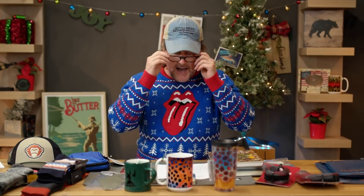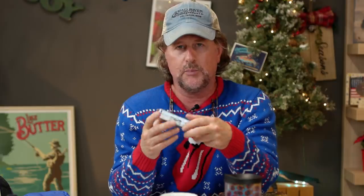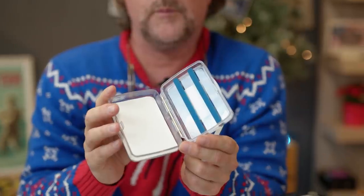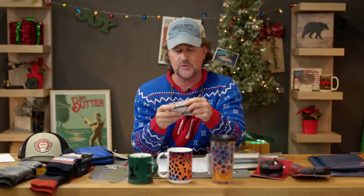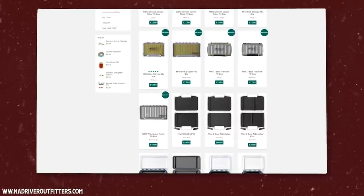Fly boxes. Fly boxes are always a great stocking stuffer or gift idea. Fly anglers can never have enough fly boxes. And this is a really cool one. It's called the Day's Worth Fly Box from our friends at Cliff Outdoors. A really, really simple polycarbonate, almost indestructible box. On one side is a magnet. On this side is a couple of foam strips. It actually has a little tether here. You can tie it to something. And of course, it's designed for just a day's worth or an afternoon's worth, and it fits perfectly in just about any pocket you could possibly imagine. And it's not that expensive, $12.95. Tons of fly boxes, of course, at Mad River Outfitters, but this is a cool one, Cliff Day's Worth.